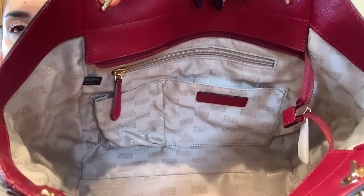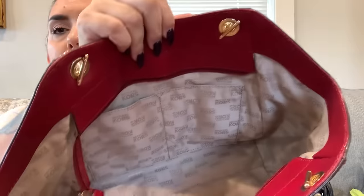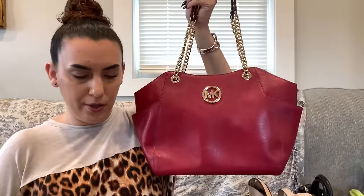And then your interior is beautiful. Oh, look, it actually still has the paper on the zipper. So I bet nobody even carried this. Slip pockets. It is a Michael by Michael Kors. More slips there. Beautiful red Saffiano leather, Michael Kors. And we're going to do this one for $60.